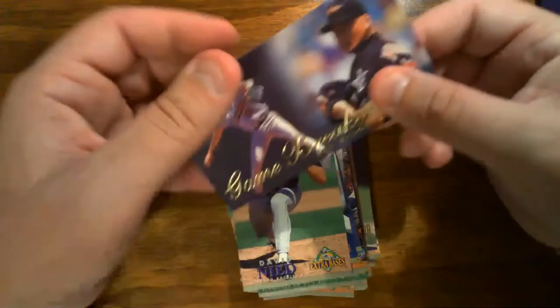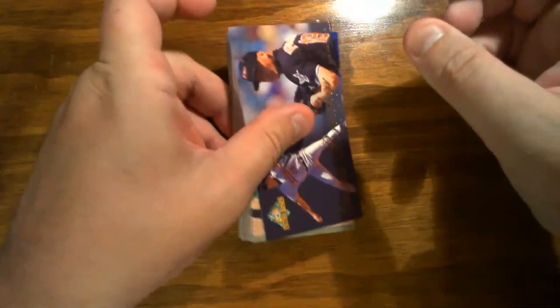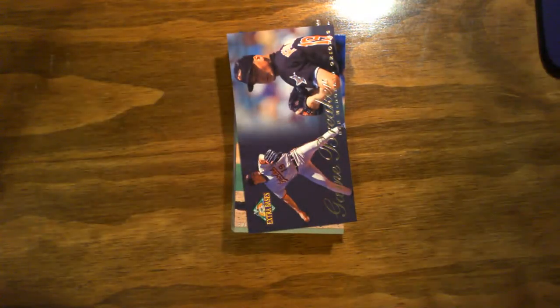So, yeah, I'm going to build this set. I've already got my six pocket pages ready to go, because otherwise these would be a pain in the butt trying to store a whole big stack. But that's it. Just wanted to kill some time before I call it a day.